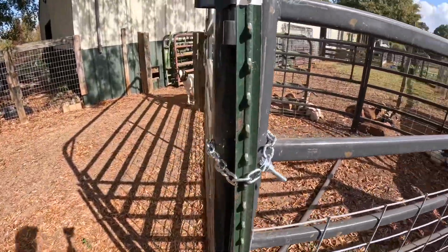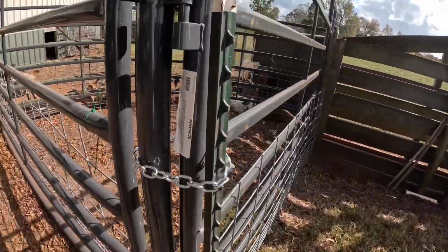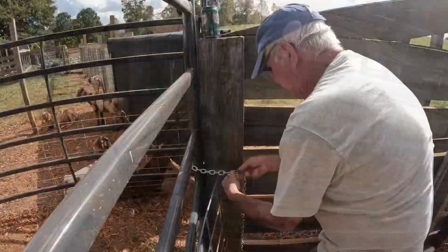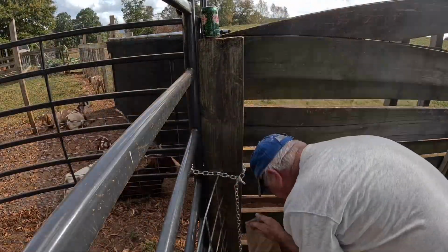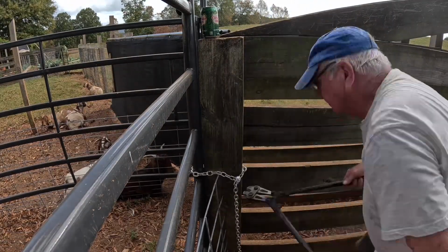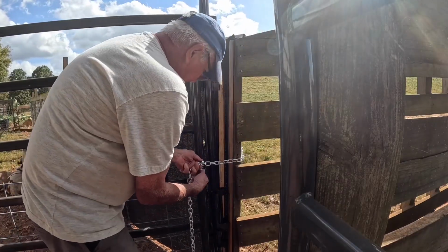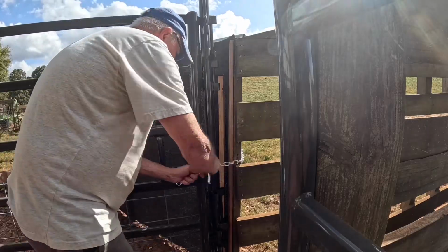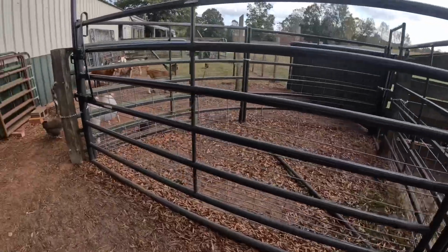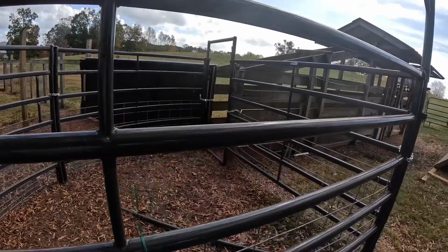All right, well there's what we're going to do right there. Got the post pulled back, got a piece of chain around it. Now let's move on to the next one. Well, got that taken care of. Got all the corners chained on, so hopefully that will hold everything in place.